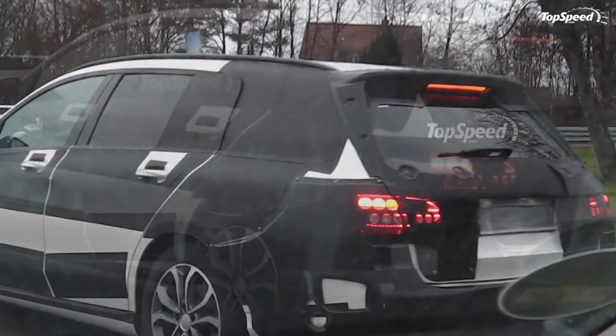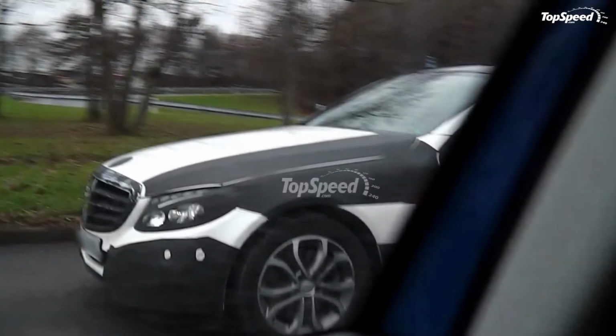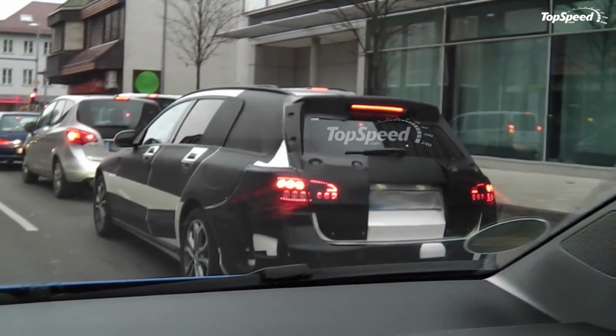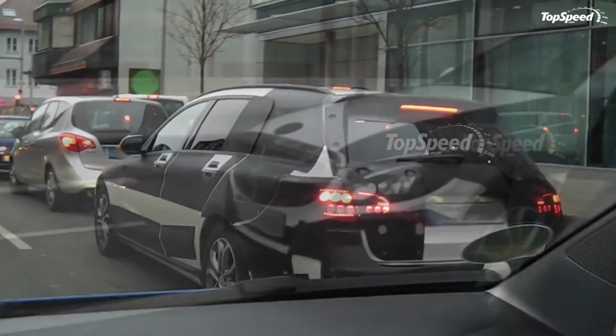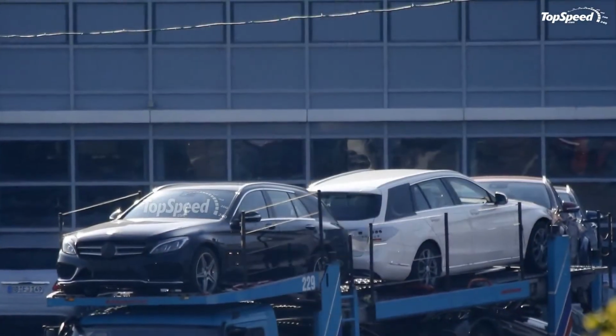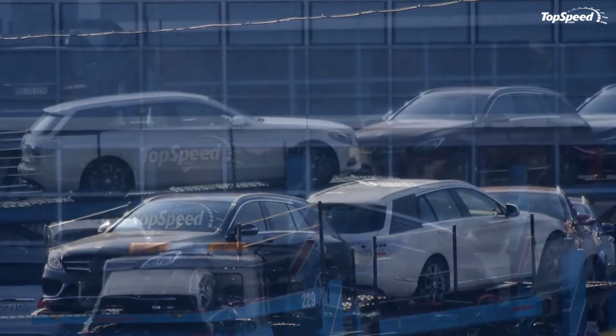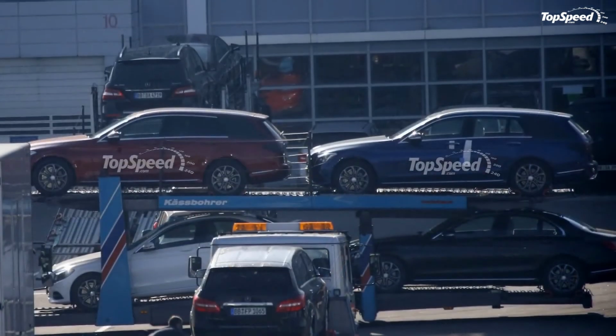November 29, 2013. C-Class Wagon camo-free. Peekaboo, the C-Class Wagon was caught completely camo-free, and we got a good look at all of the goodies. Then again, it is pretty much what we expected to see, a C-Class with a big backside. December 23, 2013. Exclusive spy shots of the C-Class Wagon.